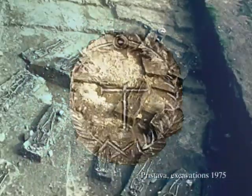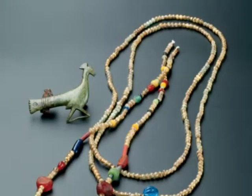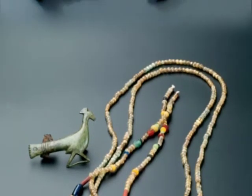They buried their dead along the road below the settlement. The women wore characteristic jewelry, such as a decorative brooch with an image of a peacock, a Christian symbol of eternal life.